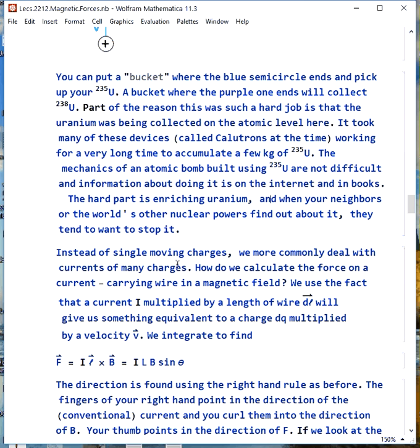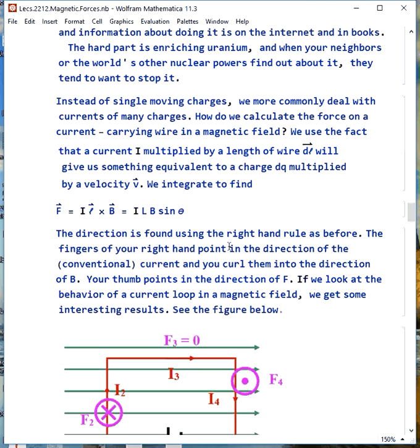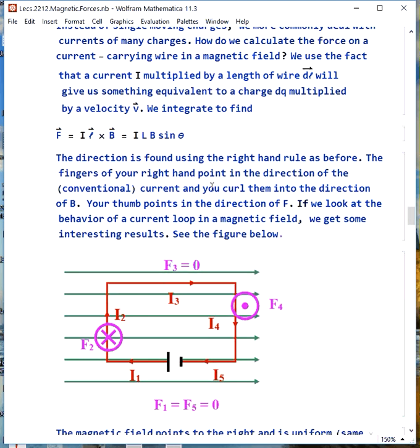Now, instead of single charges, it's a lot more common to deal with currents, with many charges. How would we calculate the force on a current-carrying wire in a magnetic field? Well, we use the fact that a current I multiplied by a length of wire dl will give us something equivalent to a charge dq multiplied by a velocity v. We integrate that, and we get F is I L cross B, or ILB sine theta. We get the direction from the same right-hand rule as before. The fingers of your right hand point in the direction of the conventional current, and you curl them into the direction of B. Your thumb then points in the direction of F.